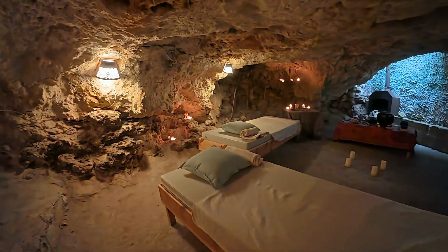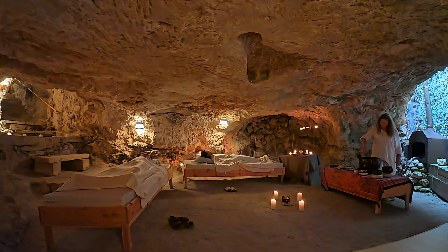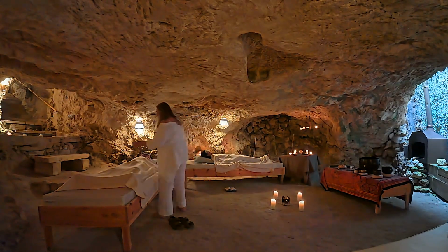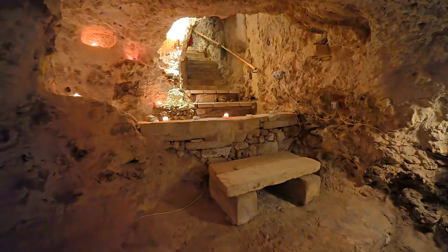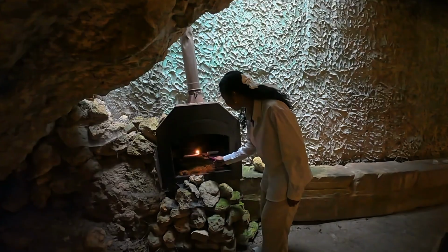Surrounded by ancient stone, candles, and complete stillness, she guided me and my husband through a meditative journey using sound bowls and other sacred instruments. It was peaceful, grounding, and deeply emotional, not just a wellness activity, but a connection to something spiritual and timeless. If you're open to a different kind of experience while in Malta, this is one you'll never forget.